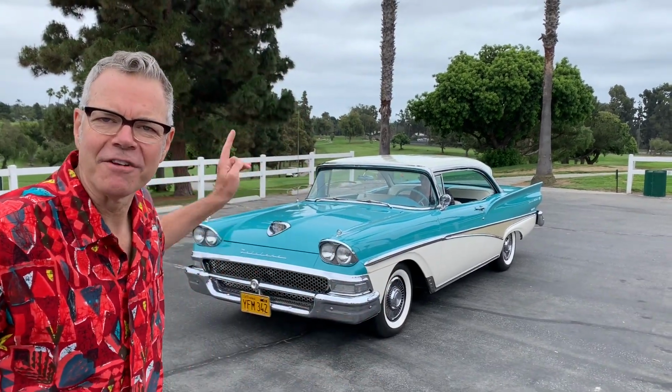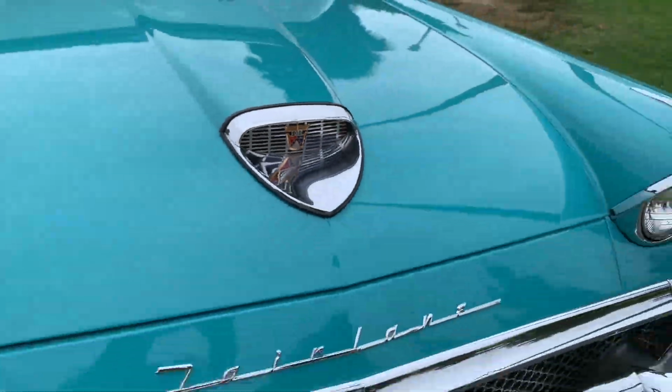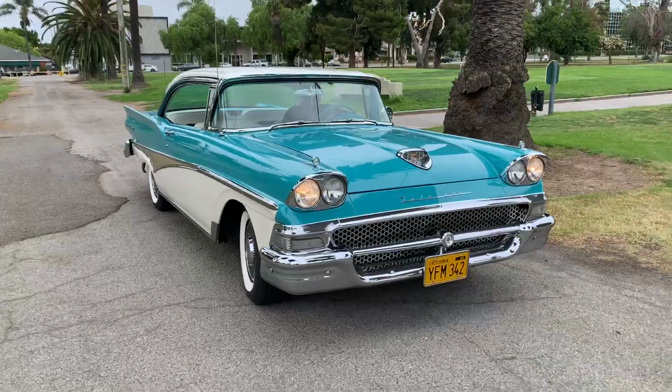You guys, how much do we all seriously love 1958 Fords? I know. Feast your space-age automotive styling-loving senses on this.